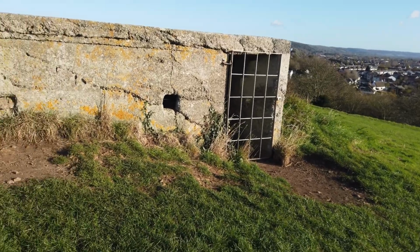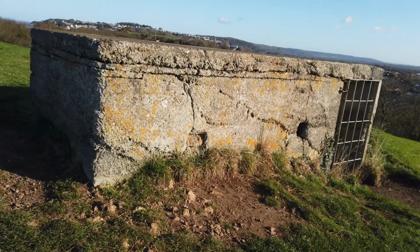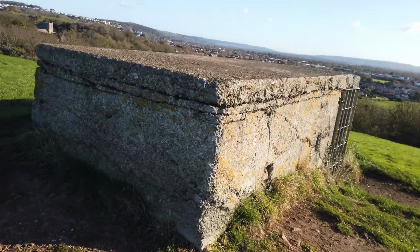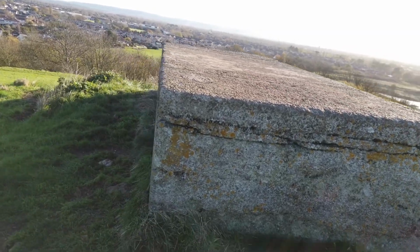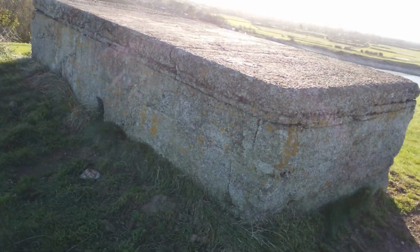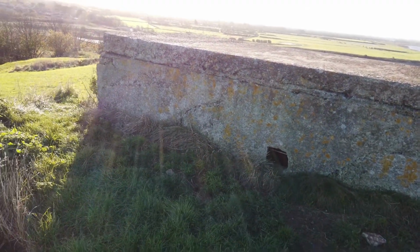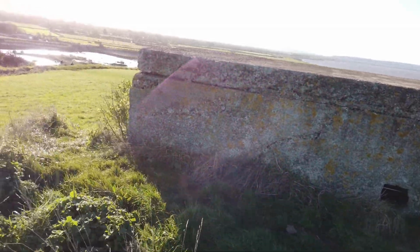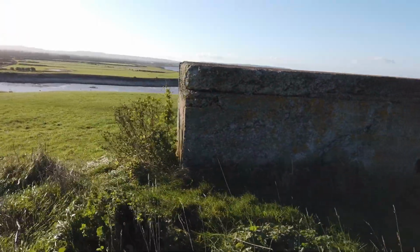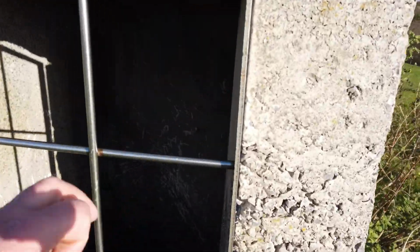I thought it was some kind of World War II bunker or something, like a pillbox, as it's overlooking the sea-ish. But when I've gone round, there's kind of nothing going on. That's an odd one. Gate looks to be open. Let's go and have a little look inside. See what we can see.